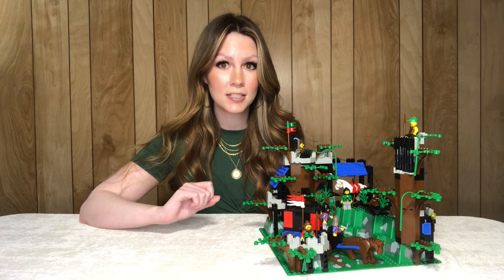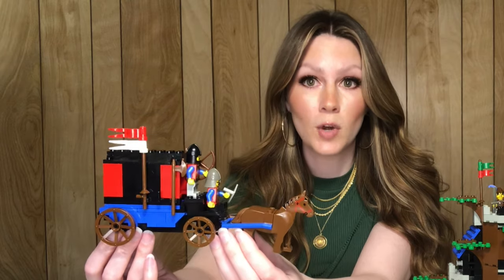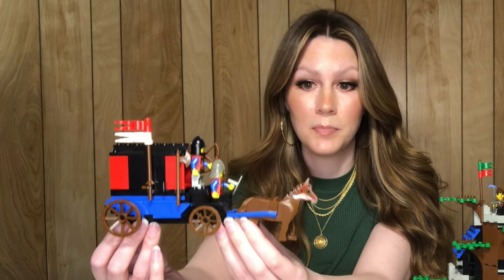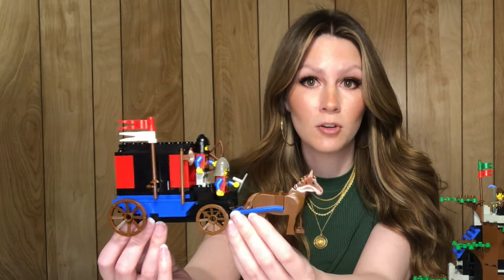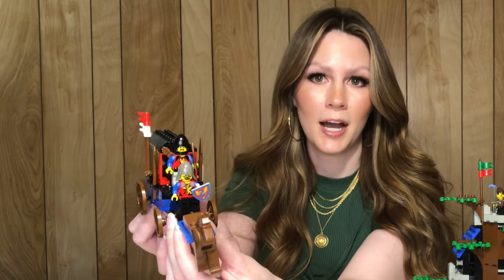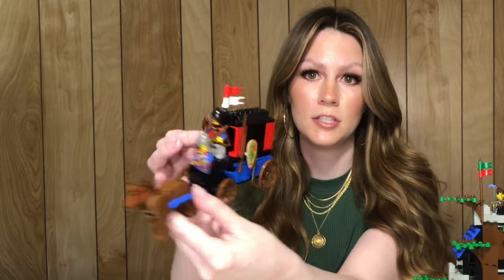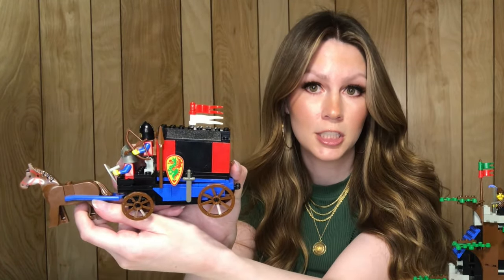Alright, as for the rest of the build, we'll start with the little covered wagon next. So this is a great little classic covered wagon build. I love the original brown horse and the fun blue and red color scheme. This is driven by the Dragon Knights. So you do have some weaponry pieces on either side. A great dragon printed shield there.